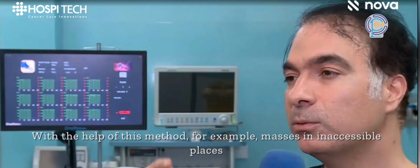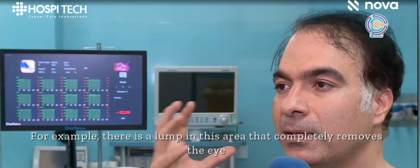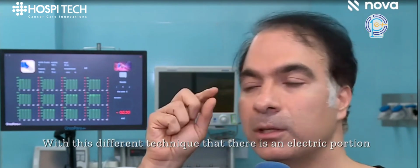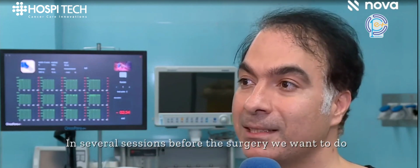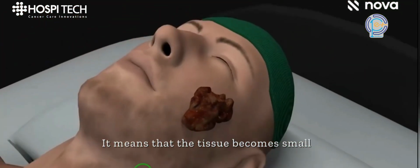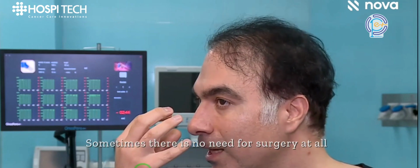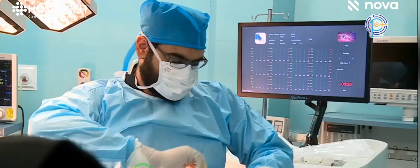With the help of this method, for example, masses in inaccessible places, such as a lump in this area that completely displaces the eye, with this different technique that includes an electric portion, in several sessions before the surgery we want to do, these lumps become small. It can be downsized. It means that the tissue becomes small, and the surgery becomes really easier. Or if it is inside the nose, sometimes there is no need for surgery at all. The mass itself falls off completely.